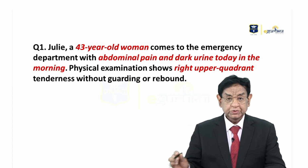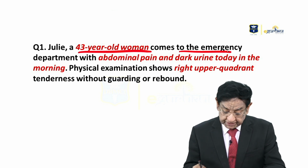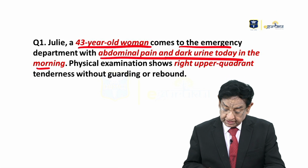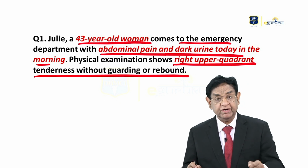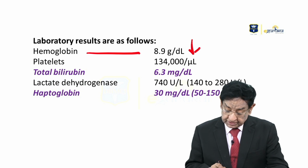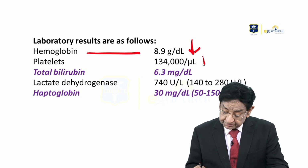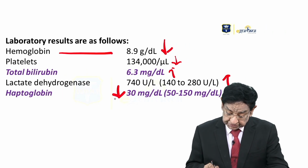Hello everyone. So we have a 43-year-old woman who comes to the emergency department with abdominal pain and dark urine today in the morning. When you examine the patient, you find there is right upper quadrant tenderness without guarding or rebound. Lab results: hemoglobin is reduced. Platelet count is, of course, on the lower side of normal. Total bilirubin is increased, LDH level is increased, even haptoglobin level is reduced.